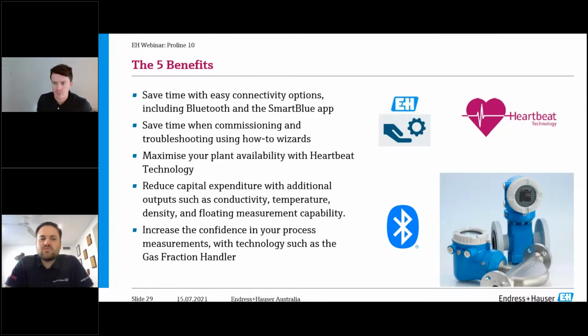So that brings us towards the end now. We'll recap the 5 benefits with the Proline 10 platform. So that first one, which is saving time with the easy connectivity options that I showed, including the Bluetooth and the Smart Blue app. Saving time when commissioning because of the commissioning wizard that steps you through everything that you need to set up for the device. And also for troubleshooting, it shows you exactly how to correct the fault.